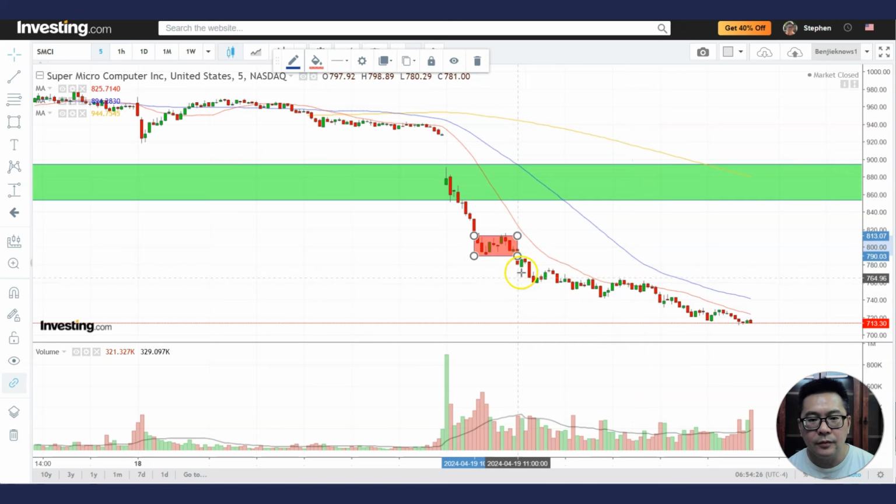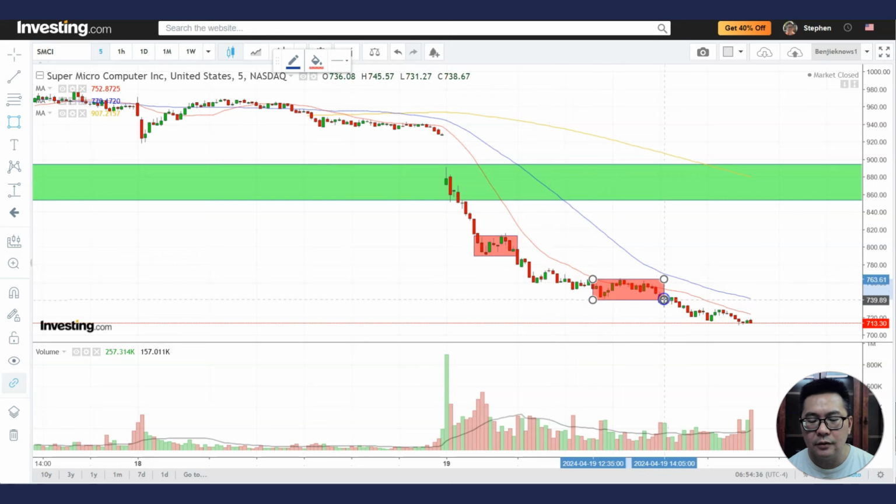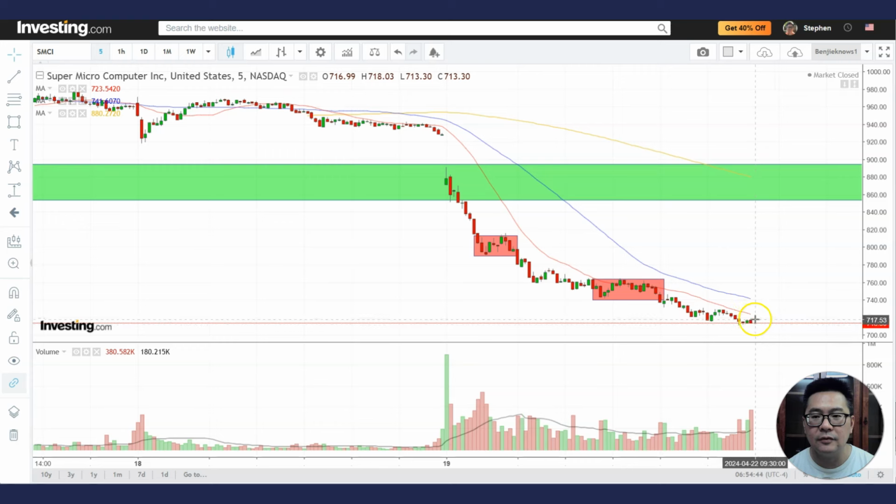break below it, which could be a sell area where you sell it, put a stop loss above, it moves lower, and then we have another consolidation breakdown around here where you can actually sell short or put a stop loss and ride it lower. Of course, you have to cover by the end of the day.